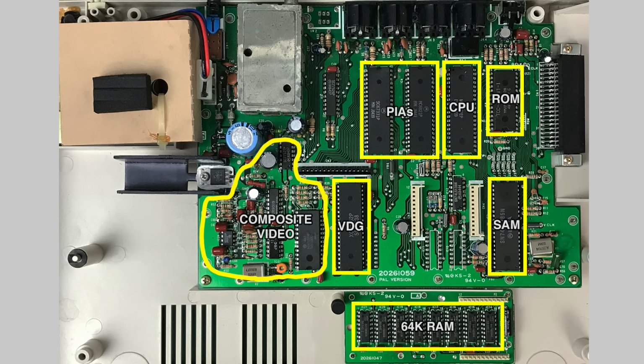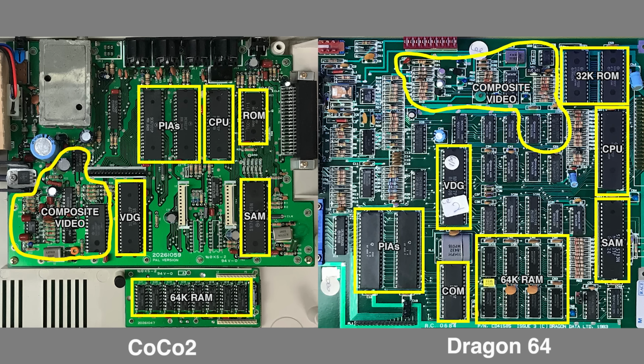And so back to the board, what's missing in comparison to the Dragon? The only thing that's really missing is that chip that we had for serial communication. I believe that on the CoCo 2 that's done through a PIA, and so what we're really missing is the parallel port of the Dragon, which was using a PIA for that. And that's about it. The rest is pretty much the same between the two computers, even though they look so different. One of the reasons those computers are so similar inside is because they're made from off-the-shelf parts.